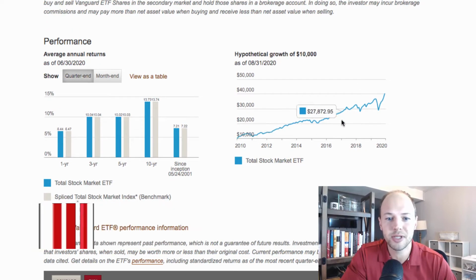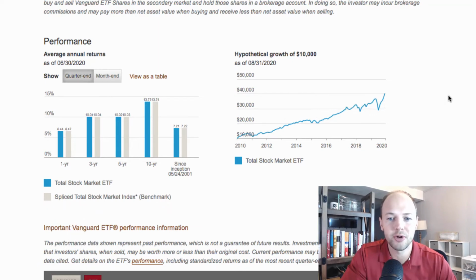All right, for the VTI one here, I have the performance over the past 10 years. And the growth of it, if you were hypothetically to have started the account at $10,000, and where it would be 10 years later.